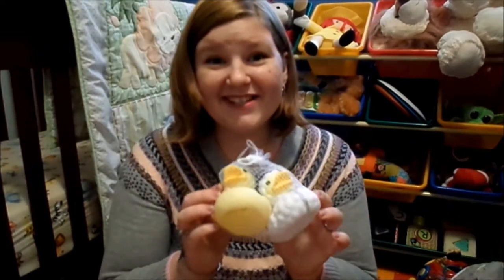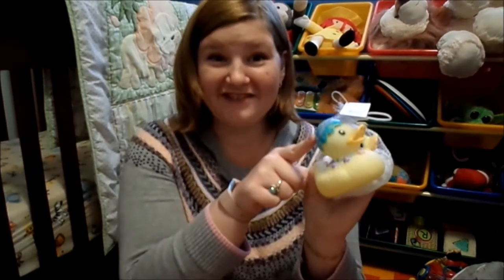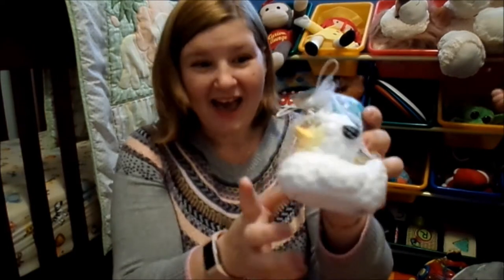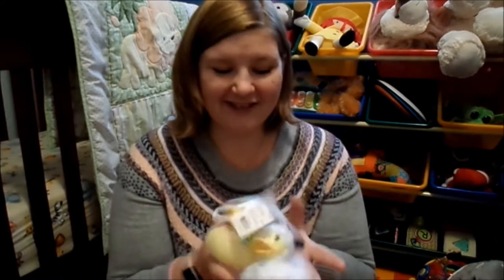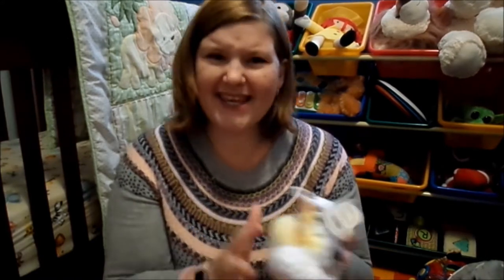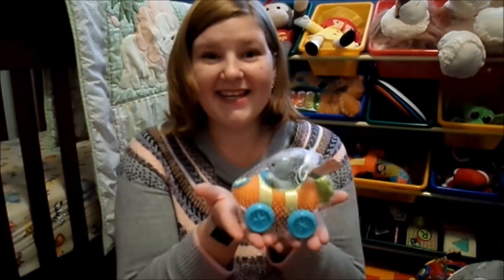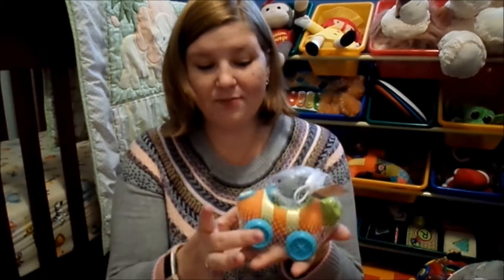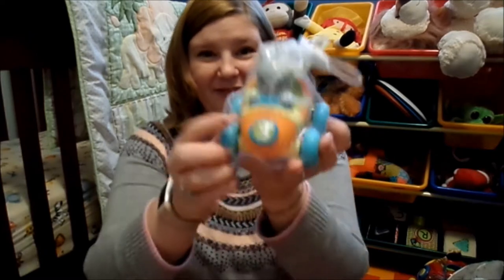And then I got these super cute little rubber duckies. This is a rubber ducky with an eggshell on his head and a rubber sheep. And I thought these would be cute bath toys because he started really loving bath time now. I got these at Target. And I think they were $3.99. This was about the same price. This is kind of like a rubber ducky, but it's a little car and it actually has moving wheels. And it's a little bunny inside of a carrot and it has a little fur on the front.